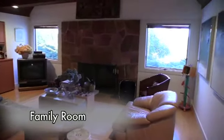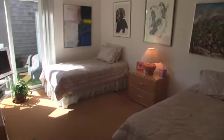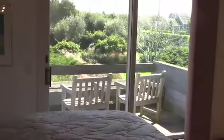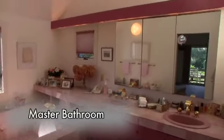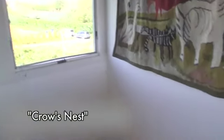On the east side of the house is an ensuite bedroom with a balcony. Located on the west side of the house is a large family room, three additional bedrooms, and the master suite. Above the master suite, there is even a private crow's nest room with views overlooking the entire property.